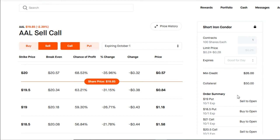So as a small account holder, why do you want to use an Iron Condor? Well, the number one reason is the low cost of entry. In order for you to enter this Iron Condor, it's only $50. For most of the other strategies, your account needs to have upwards of thousands of dollars. So the barrier to entry is really, really low for the Iron Condor. The second reason you want to use the Iron Condor as a new trader is because of premium. What better way to enter the option world than getting a premium as soon as you enter into a trade?